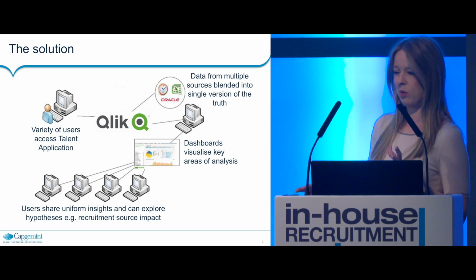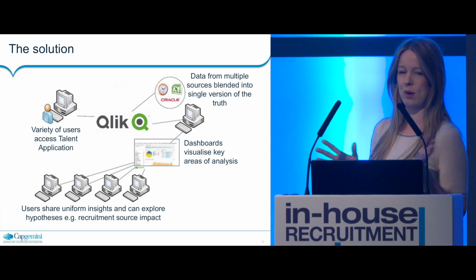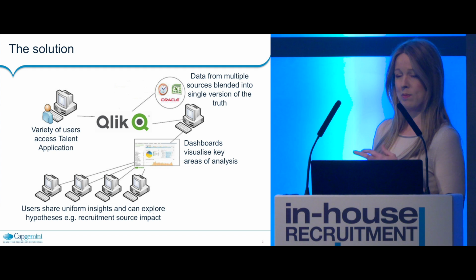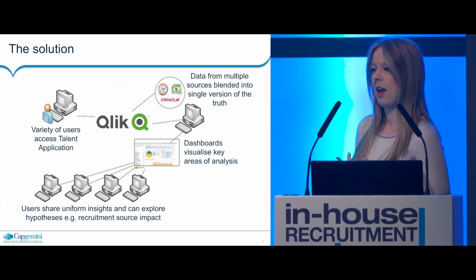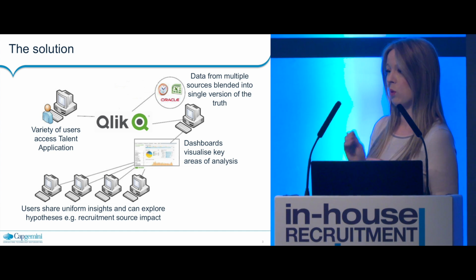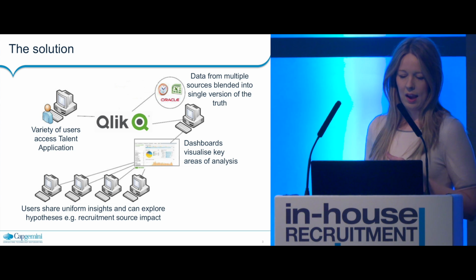So this really, we wanted a tool that was an alternative to spreadsheets, as I've discussed before, that would be able to share all the key insights for all our users to use in real time. So we wanted the data to feed in very regularly. At the minute we feed in from our core tool weekly, but we want to move that to daily, so we want users to be able to see very up-to-date information.